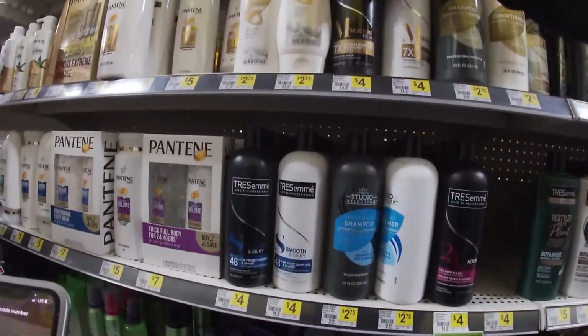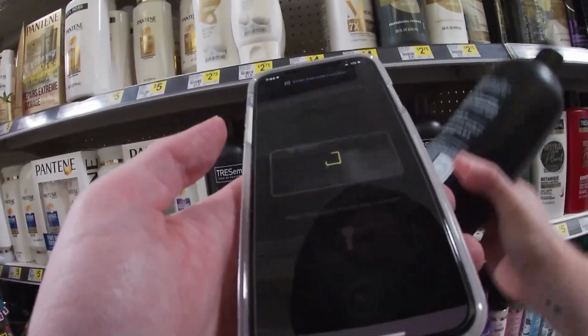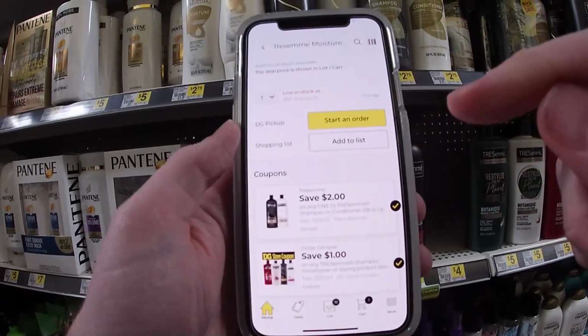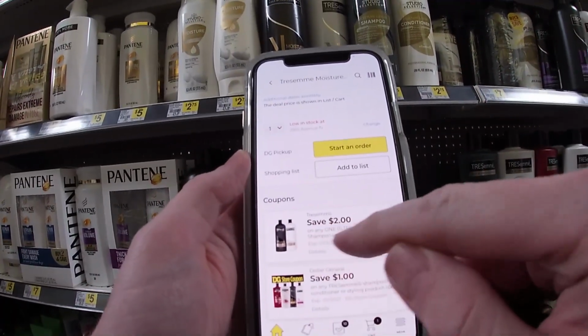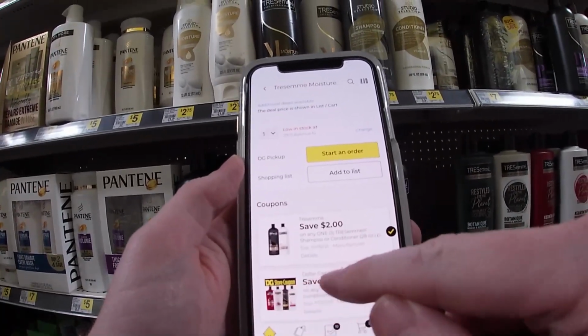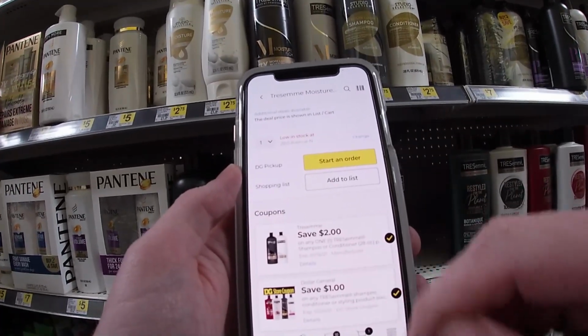Part of the deal also requires getting a Tresemme shampoo. Let's scan it and make sure here. Now it's $1. Now, what's interesting about the Tresemme is it has a manufacturer's coupon as well as a Dollar General coupon. So those coupons stack to give you $3 off.